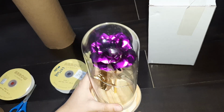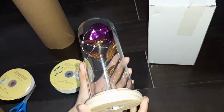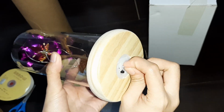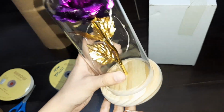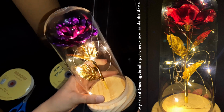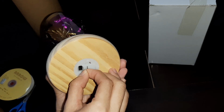So yeah, this is me. Hi, I'm on the floor. Okay, so this is how the flower looks like. It's in a dome, parang Beauty and the Beast lang. Okay, so ito yung, meron siyang white thingy. So if tatanggalin mo to, I'll remove it like this. And then, ito yung switch for the lights. So here. There you go. So you can actually put, let's say, a letter inside, a picture of you guys, so you can display it at your house. I sanitized my hands already, okay?